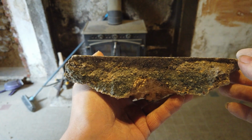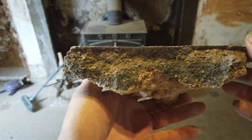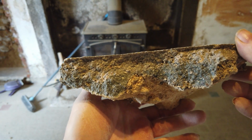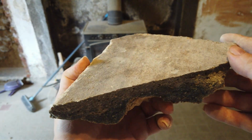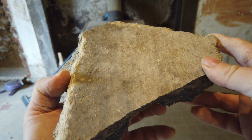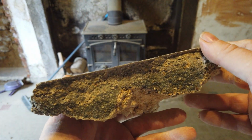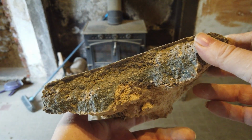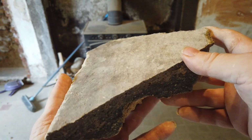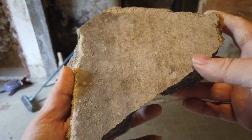This is what we got on our walls. On the surface it does look a bit like slate, or from the side it looks a bit like granite. It's definitely absorbed quite a lot of water. We've applied bleach to various parts of the room. We've applied mould remover and various other chemicals. It's obviously absorbed quite a lot of water.